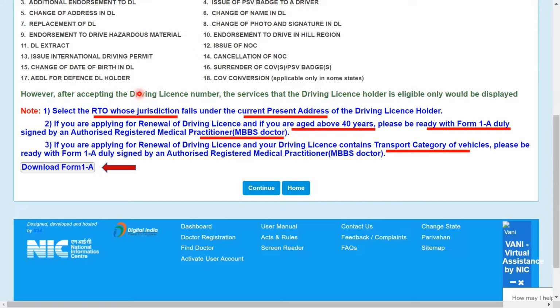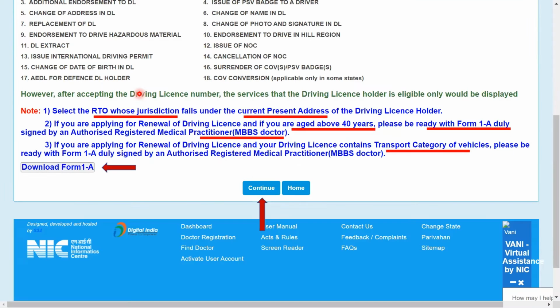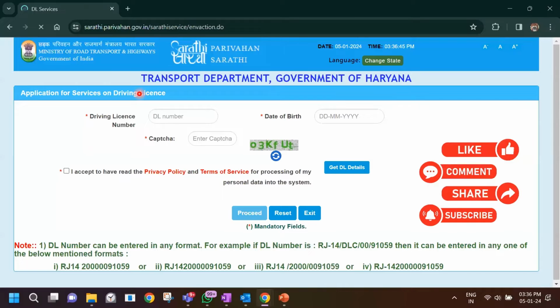What you could also do is, if you know you're above 40 years and need to renew it, you can download the form 1A as the first step. This is the same form 1A that I showed you earlier, and then click on continue here. You can print it out blank, fill in all the information, and get it stamped, or you continue with your application and then go here.